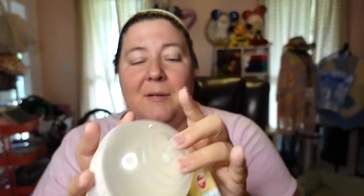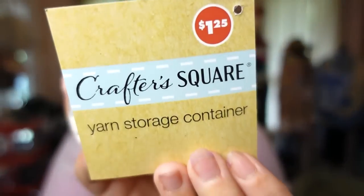This came out last summer, and I have been searching and searching because it was available on their website, but it was only available if you ordered like 200 of them. I don't need 200 little yarn balls at all, especially because I have big ones. I have this one, which is the Big Sully, and I have the little one, which is the Yarn-It, which is in my drawer, but I'm not going to pull it out because it's basically a clear version of this, but bigger. I think this is really cute because I'm going to tell you why. It's $1.25. And it says yarn storage container.